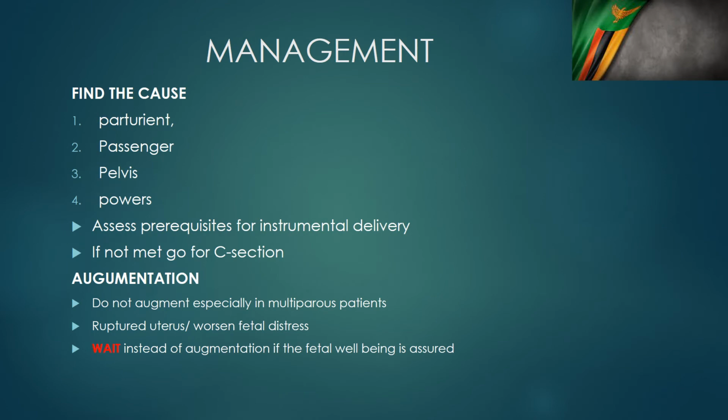We've already said that the big thing about prolonged second stage management is finding out why the second stage is prolonged. So it could just be the patient herself. She does not know how to push. She's not aiding the pushing properly. So with encouragement, with proper positioning, with teaching the techniques of breathing and pushing, a patient might end up just delivering without any interventions. And as we've already said, if the maternal tissues are rigid, then we can do an episiotomy to aid the delivery. The other cause would be the passenger.